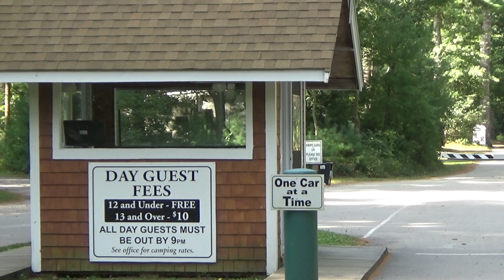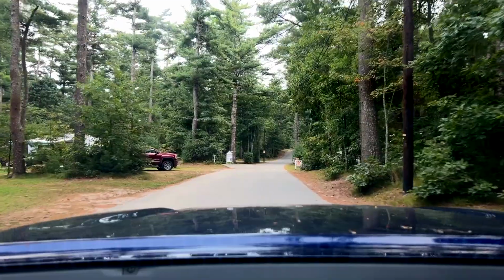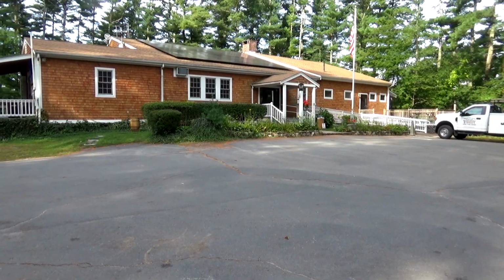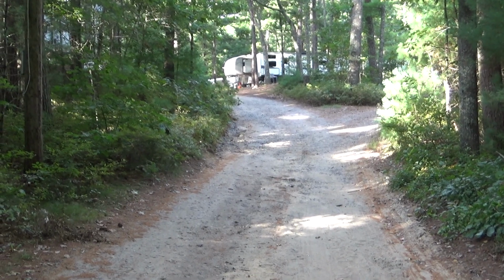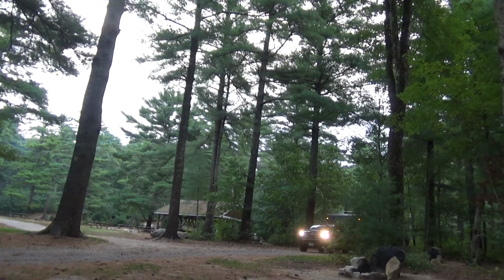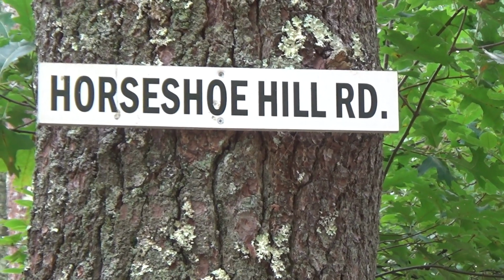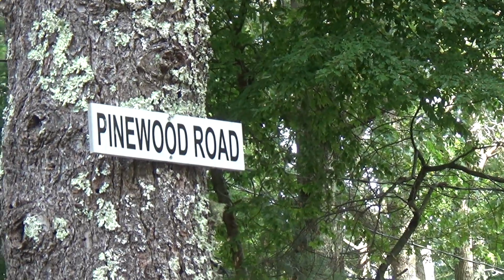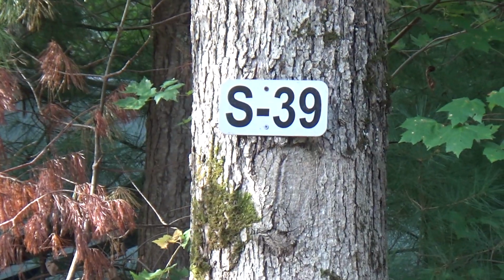Besides campers, the park is also available for day guests. The main road coming in is paved. It's like the artery that goes all the way back to the lodge and up to the main camping areas. Most of the roads are dirt and gravel, with some sand in some places. Speed limit is 5 miles per hour. All the roads have names, such as Horseshoe Hill, Pinewood Road, and Jean Road, and Linda Road, and Dueling Drive. All the sites are well marked.